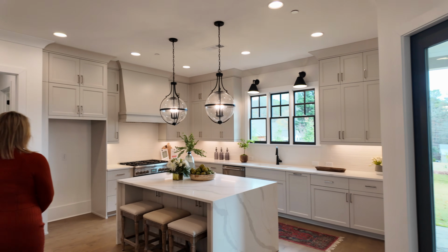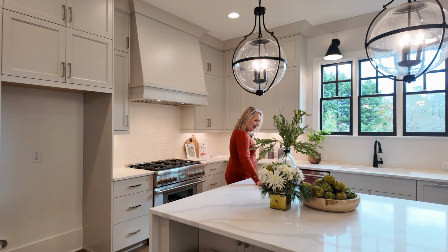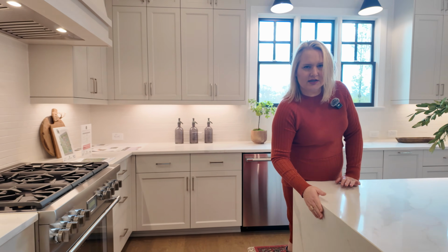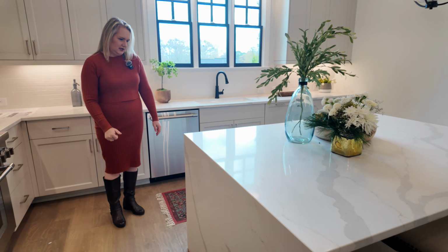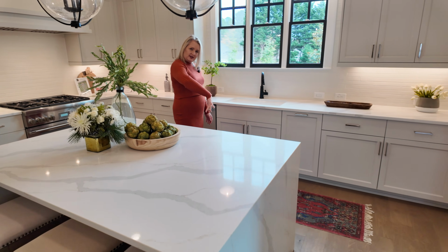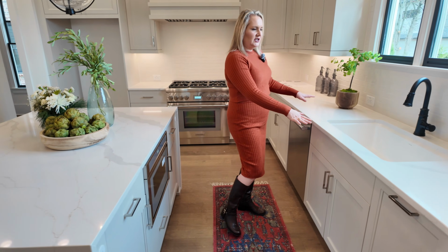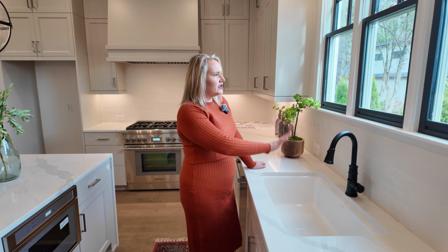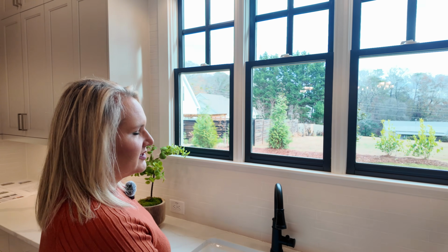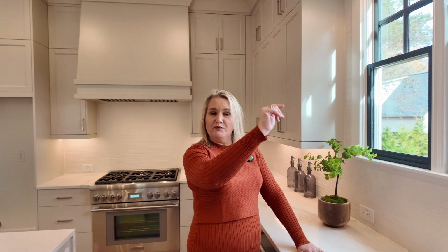So they've got a nice quartz island, huge island. It's got a nice waterfall edge on the sides, if you see. Is it bookmarked? Just keep going. It is bookmarked. Yes. And then for all the hidden microwave people, the microwave's hidden on this side underneath on the island, which is nice. Your kitchen sink has the windows over the top so you can picturesquely view the backyard. And then the lot behind is actually empty still, so it is a nice little view.